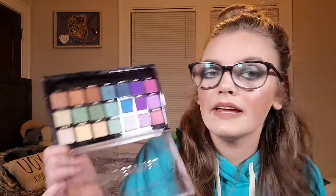I don't know. I feel like this was very thought out, and every look that I create with this is gorgeous. And we're just going to swatch some of these different shimmers because they are gorgeously stunning. And I mean, for the price, you cannot go wrong. This shade here in the middle is a duochrome, and it is absolutely beautiful. For the price, I believe it is absolutely worth it.